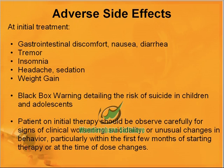Black box warning detailing the risks of suicides in children and young adults. Patients on initial therapy should be observed carefully for signs of clinical worsening or suicidal thoughts or unusual change in behavior, particularly in the first few months of starting therapy or at the time of dose change.